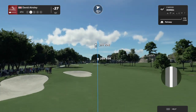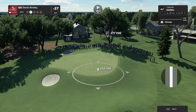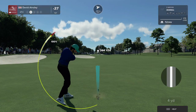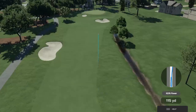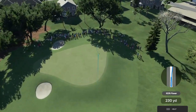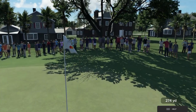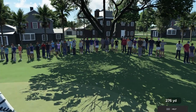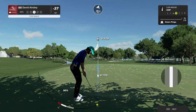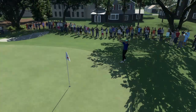Oh, golf clap, that's a beauty. Time for the second shot here at the fourth. Good play there, Rich. I like it a lot. What a sensational play on this par five there, Luke.